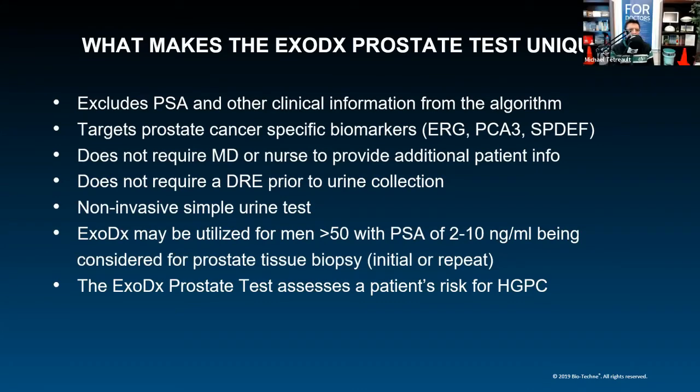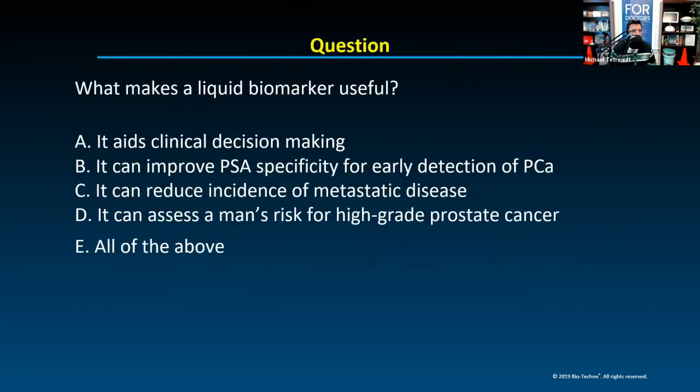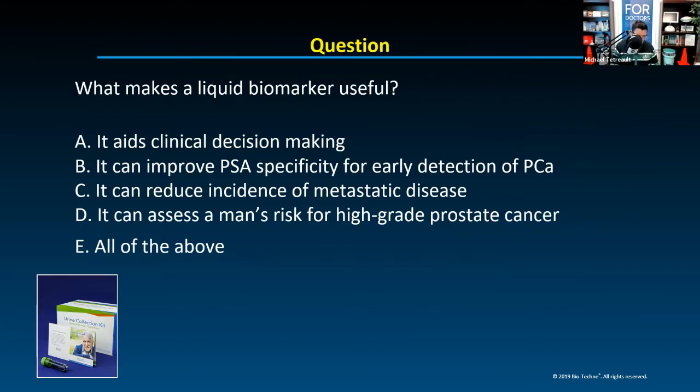All right. Well, our last two questions. The first one's going to be obvious because you've got it right in front of you here on the next slide. And that is, what makes a liquid biomarker useful? For those listening in the car, our guest today is Dr. Tamburri, and he is with ExoDX.com. We'll put the links in his bio and his practice and contact information for the team over there so you can learn more about this test. But what makes a liquid biomarker useful? Second to last question for you today.